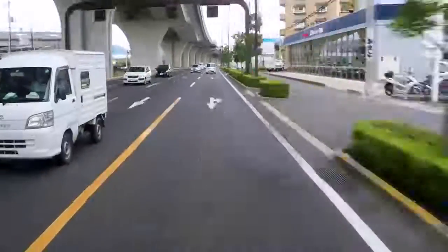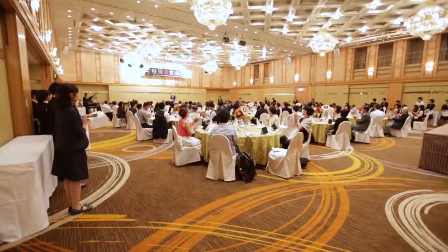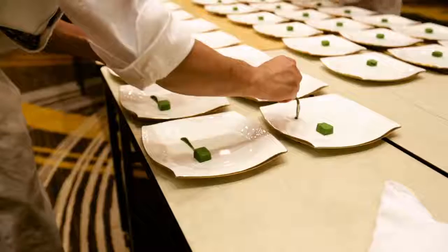From the farm, the chef was kind enough to invite us to a banquet where Japanese officials, farmers, and purveyors got a chance to taste his olive-fed beef menu.